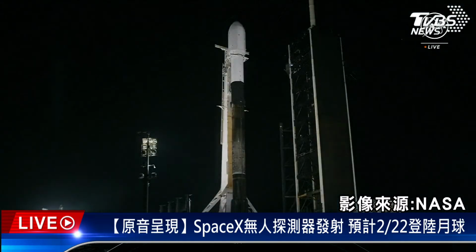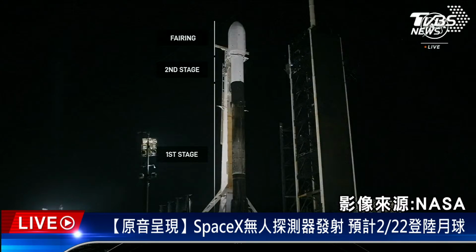For now, let's get familiar with the rocket that you see there on your screen. Falcon 9 propellant load is complete. We are go for propellant loading and launch.